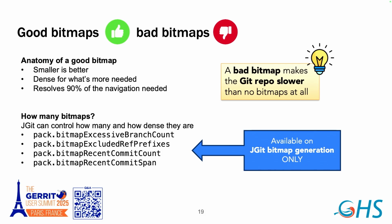And there are also certain settings that allow you to define how much density you want in the bitmap, now or maybe later. And remember, a bitmap is not just one. Even if it is one file, that file contains all the bitmaps for all the different heads and tags that you've got in the repo. So first, JGit excluded the tags, because people are kind of abusing the tags, specifically when they do CI/CD. They use the tags to say, oh, this is the stuff that I built, right? And then people tend to have something like 10 million tags or even more, and that inflates the bitmap a lot, right?